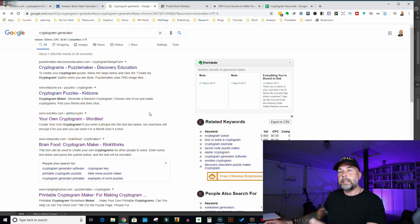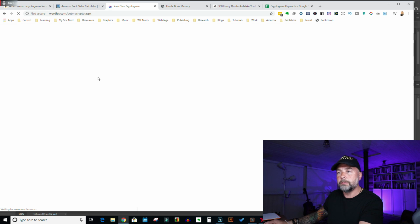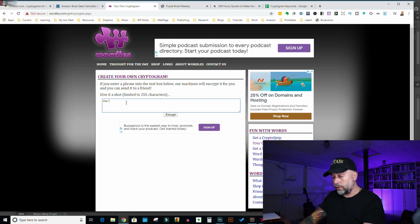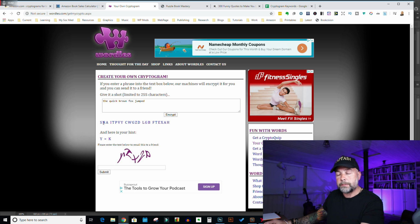Now you've got the free option or the paid option. Paid options are often a bit quicker. But to find the free versions, all you need to do is go to Google and put in Cryptogram generator, and you'll have a whole list here of programs that will generate your cryptograms. Let's have a look at wordles.com, just as an example. To do this, all you would need to do is put your phrase, the quick brown fox jumped, and then just click on encrypt, and it would give you the encrypted code.